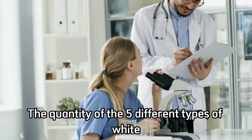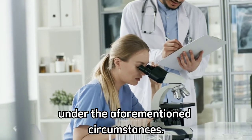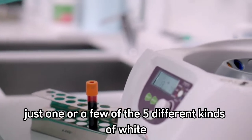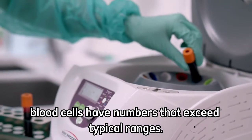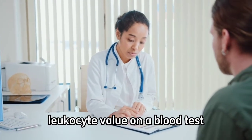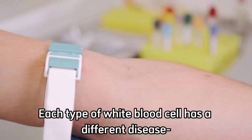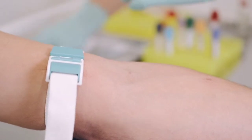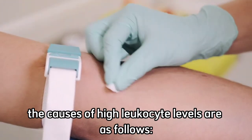The quantity of the 5 different types of white blood cells can rise under the aforementioned circumstances. However, in other circumstances, just one or a few of the 5 different kinds of white blood cells have numbers that exceed typical ranges. The doctor may give you instructions to assess the leukocyte value on a blood test in greater detail based on the type of leukocyte present. Each type of white blood cell has a different disease-related signaling function as it increases. According to each of its components, the causes of high leukocyte levels are as follows.